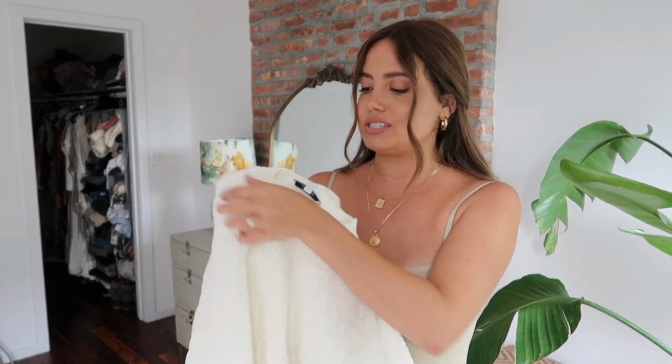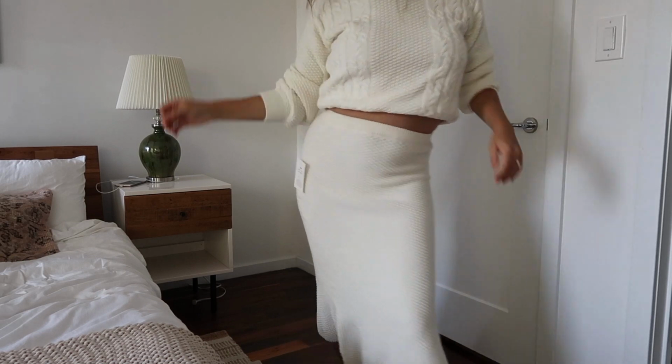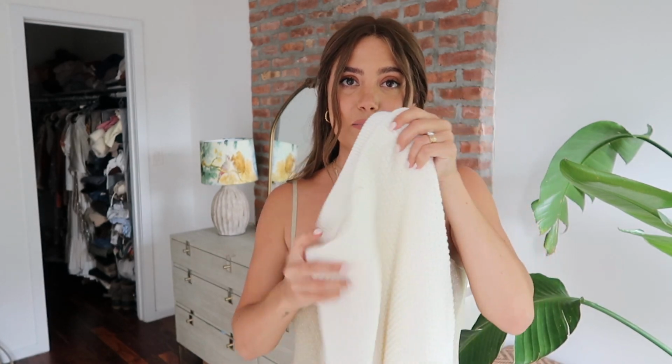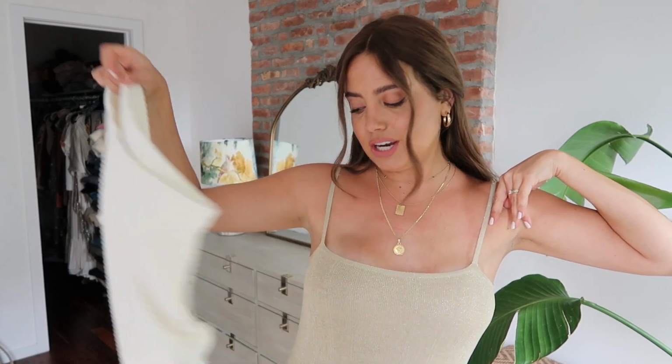This is totally going into fall. It's like a really beautiful date night, just like really put together, cute outfit. Like I really, really like it. The quality of this is amazing, and I think if anything, the skirt is one to get because this is gonna be something to layer and just piece together with a lot of fall pieces. So this is We Are Kindred, the brand, and I got it in a size medium for those curious.